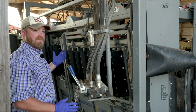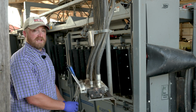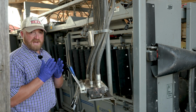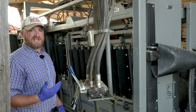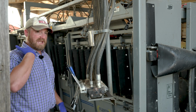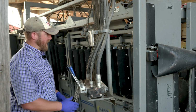But the idea is we have an animal that comes into the chute system, we slow them down with the side squeeze, and then we're able to capture their head. Simultaneously, we slow them down with the squeeze and allow them to slow down enough where we catch the head. We don't want to allow these animals to catch their entire weight up against the head catch. Unfortunately, we can get a little bit of bruising or damage if we don't slow them down going through that chute.